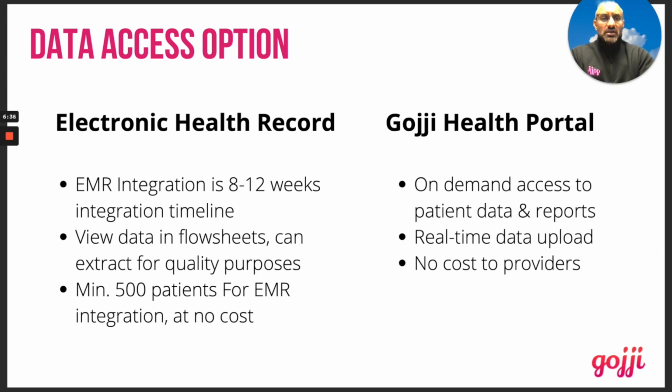Here you just get a glimpse of how long it takes. More importantly, we want to provide this as part of our guarantee of no cost to the CHCs. We ask for X amount of patients. We are very transparent about how we want economies of scale, but the only cost that the CHC would absorb is the cost that may be part of their contract with the EHR. Other than that, all connections that lead up to your EMR systems, Gojji will be able to cover that cost with that minimum Gojji population.